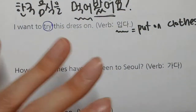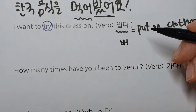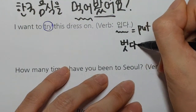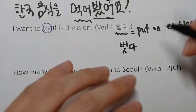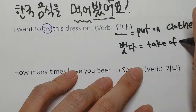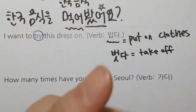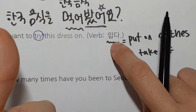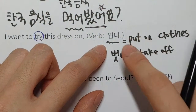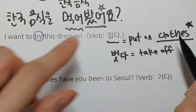And do you guys remember how to say take off clothes? Take off clothes or take off shoes, take off anything that's on your body. 벗다. It could be necklaces as well or anything. So 벗다 means to take off. However, one difference is that 입다 is not used when you're putting on your shoes or your necklaces, jewelries; a different verb is used for that. This verb is used only for clothes.